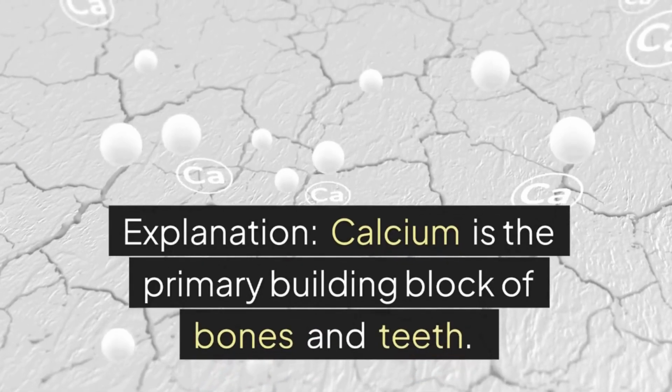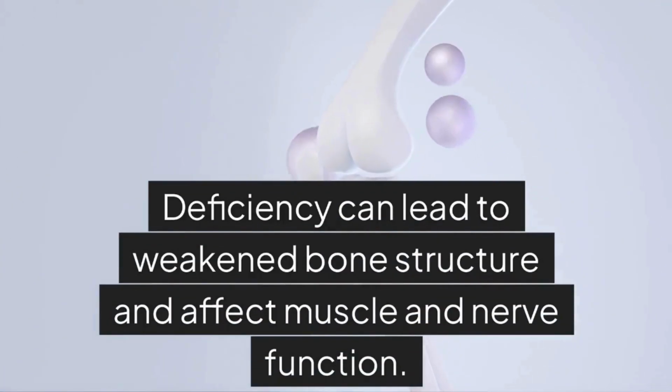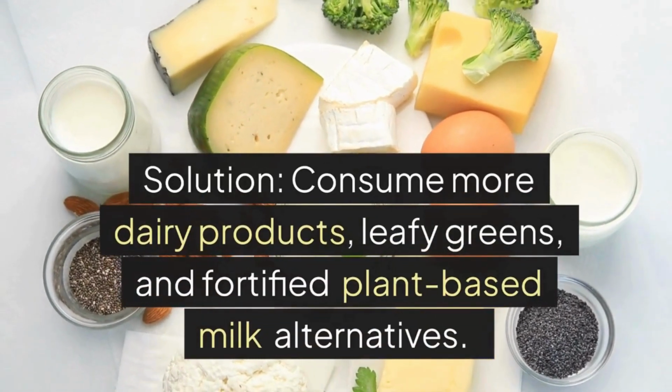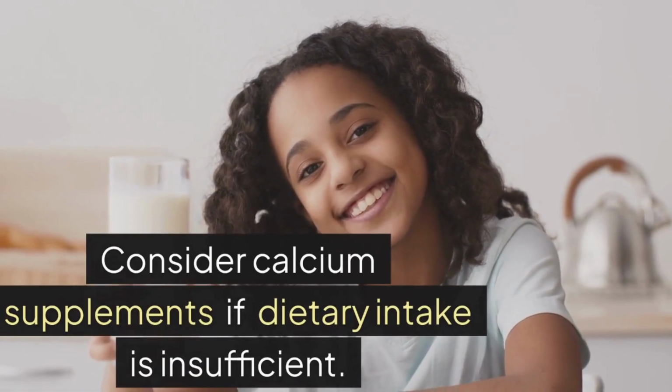Explanation: calcium is the primary building block of bones and teeth. Deficiency can lead to weakened bone structure and affect muscle and nerve function. Solution: consume more dairy products, leafy greens, and fortified plant-based milk alternatives. Consider calcium supplements if dietary intake is insufficient.